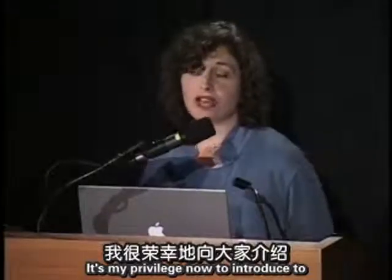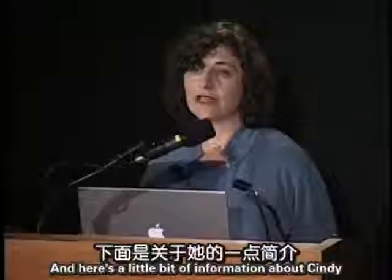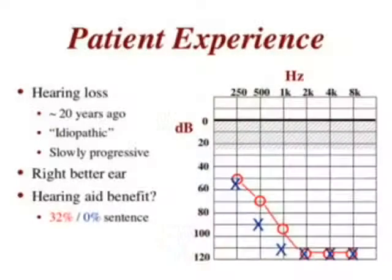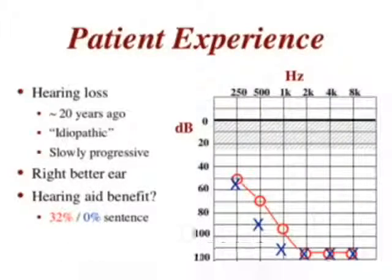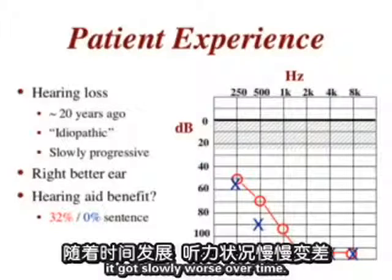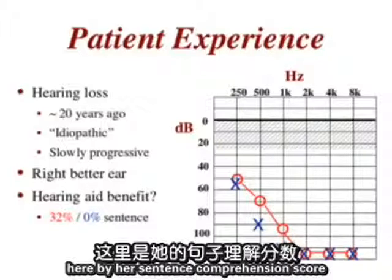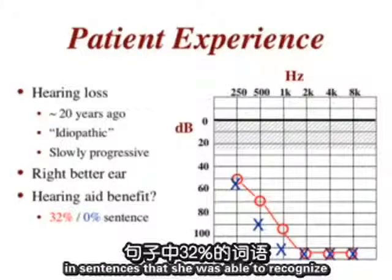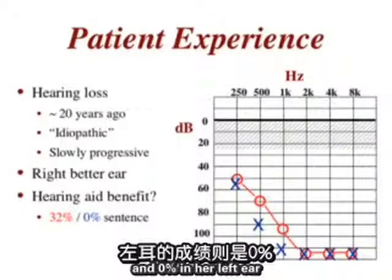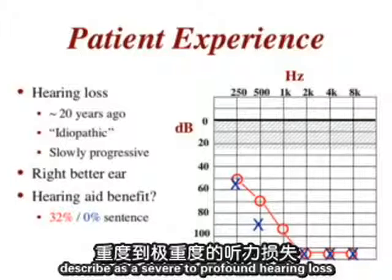It's my privilege now to introduce to you our cochlear implant user, Cindy Smith. And here's a little bit of information about Cindy. She had hearing loss that developed about 20 years ago from unknown causes, and it got slowly worse over time. Her right ear was her better ear, and you can see that here by her sentence comprehension score. So prior to implantation, she achieved 32% of words in sentences that she was able to recognize, and 0% in her left ear. And you can see here that she had what we would describe as a severe to profound hearing loss.